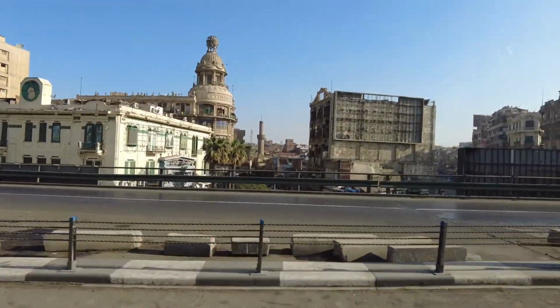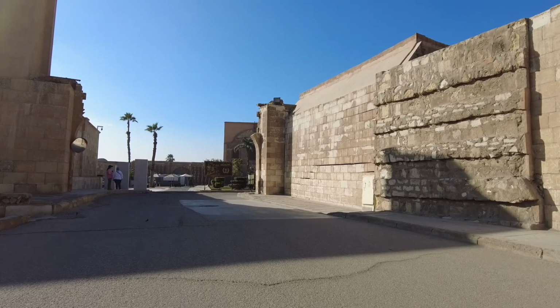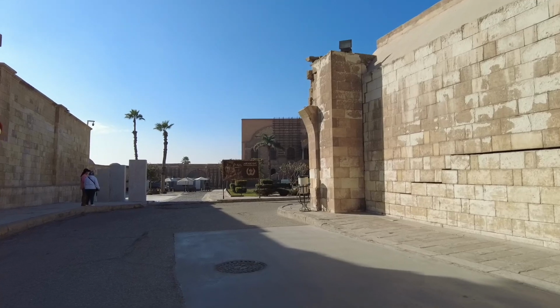The city is usually covered by a veil of orange sand that blurs its outline. The great Nile River splits the city in two, allowing you to cross it by boat to get a different perspective of the city.